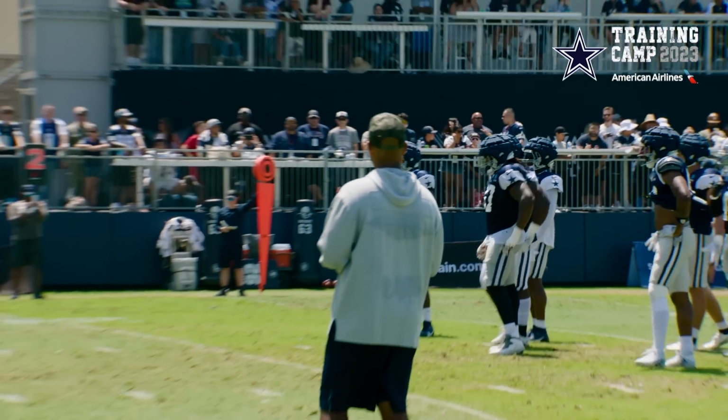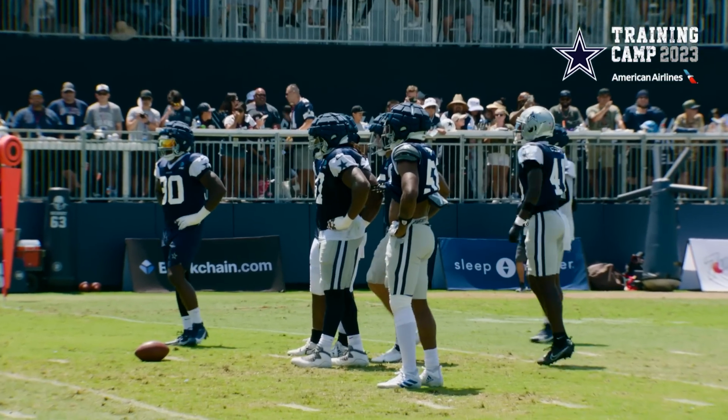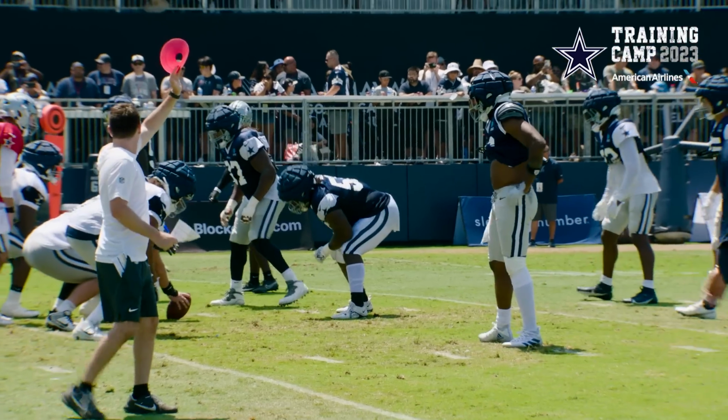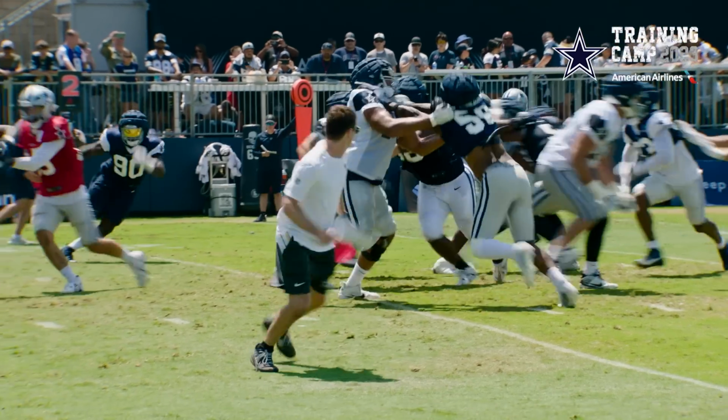Man, look at this. This is Mozzie Smith, Osa Digizua, D. Law, and who we have over there on the other end right now. It looks like Dante Fowler in there as well. And then you put Damone Clark and Leighton Vander Esch right behind us. That's tough to deal with as an O-line.